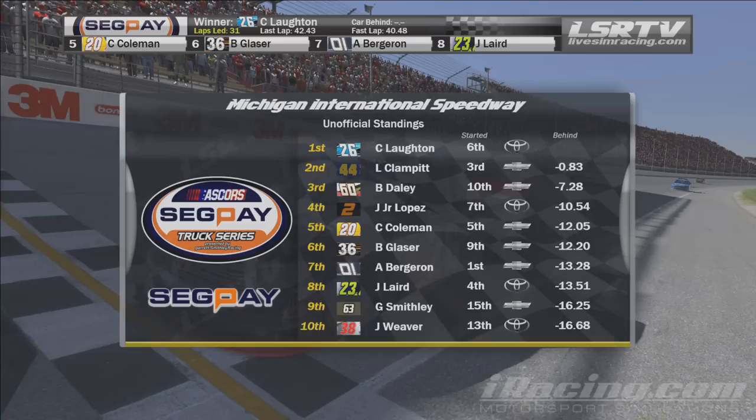Bentley Glazer, good job, a good call on him pitting early, able to hang on to a sixth place finish here tonight. Alex Bergeron started on the pole tonight, had glimpses of a lot of speed on the short run, unable to make things happen though on the long run. He'll finish seventh. JD Laird will rebound from a slow pit stop on the green flag stop on his last one there. He'll end up finishing in the 8th spot.